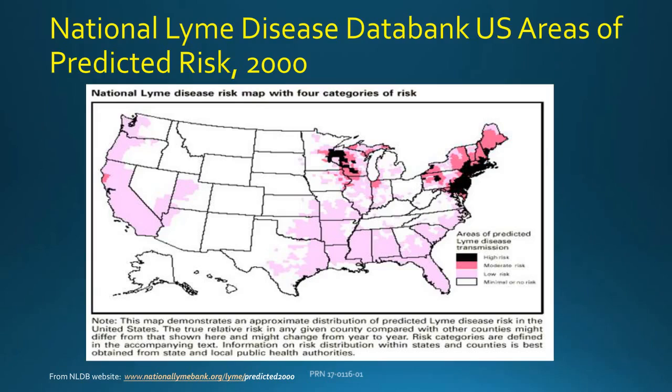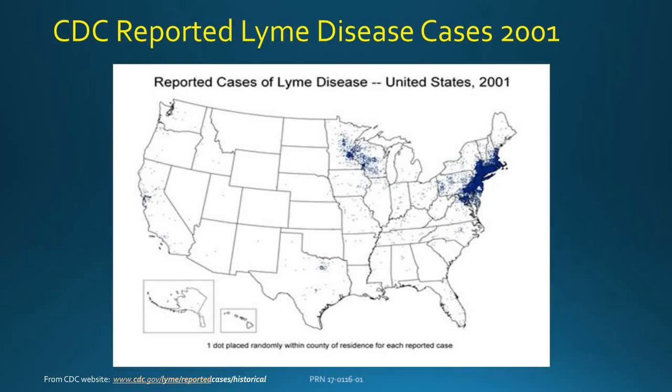But I want you to look at the pink areas as well, and notice that in the southeast and the west and the upper west, and even in portions of the Midwest, there was considered to be a very low risk of disease in 2000.